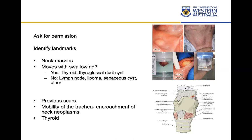Now, the thyroglossal duct cyst will actually elevate if the patient lifts their tongue. If it doesn't move with swallowing, we may be thinking about a lipoma or a sebaceous cyst or lymph node or other. In the image there on the right-hand side, where you can see my patient showing his neck swelling, that was actually a long-standing lipoma. Now, after visually inspecting and palpating any neck masses, if present, we also obviously look for previous scars.